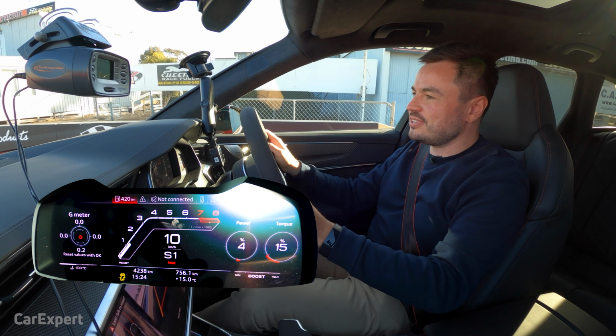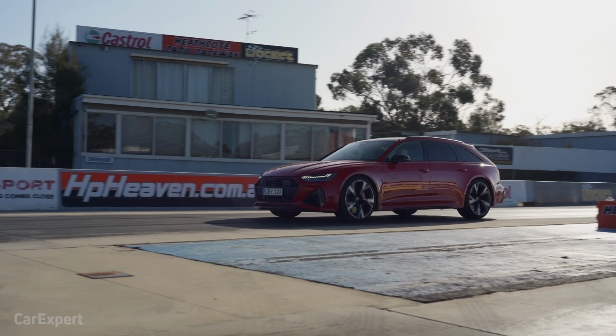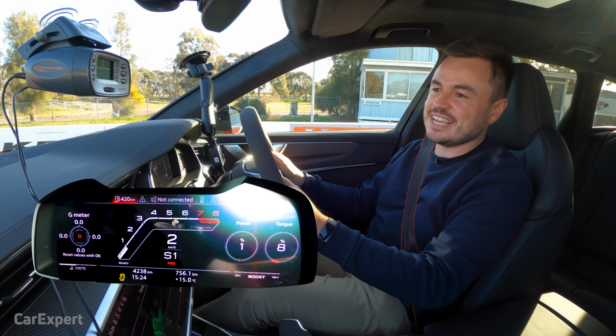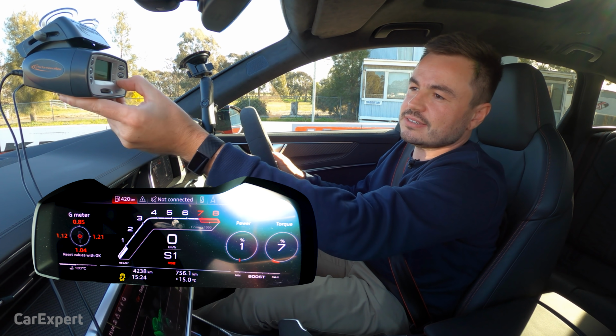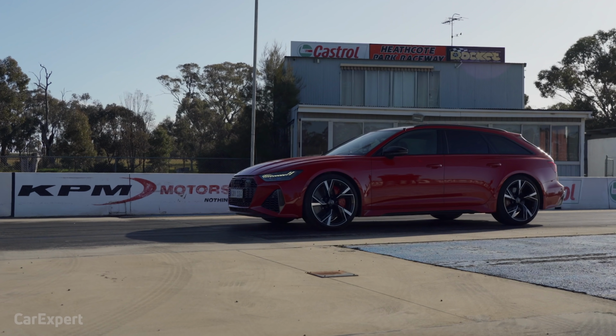Okay, moment of truth. It is quarter mile time. Let's line up and give this a shot and see what kind of time we can extract from the beastie RS6. Set that. Okay, here we go. So load it up.